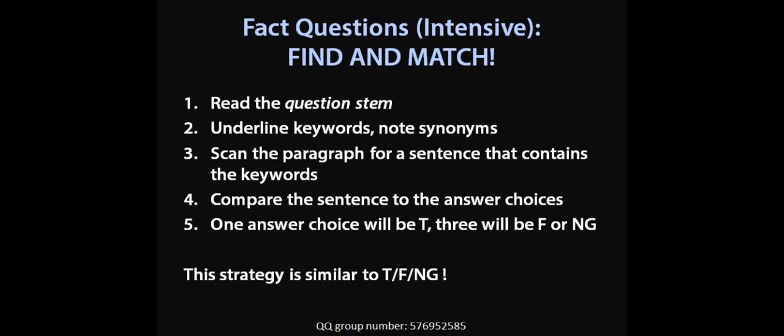One of those answer choices is going to be true. Three of them will be false or not given. Okay, very similar strategy to true, false, not given. And you'll see that it's quite similar to our fill in the blank strategy. Find and match, right? It's an intensive skill.